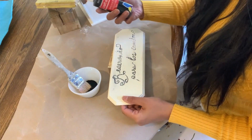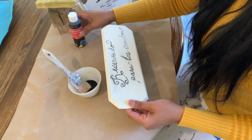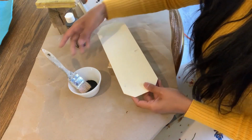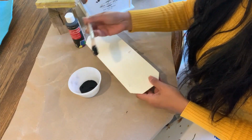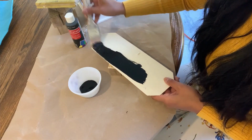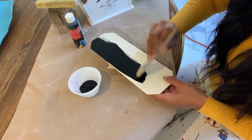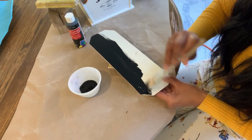Okay guys, once I finish sanding, I will paint this wooden sign with the acrylic paint, black paint, and I will paint it white on top of this black because I want to distress it and I want the black color to pop.